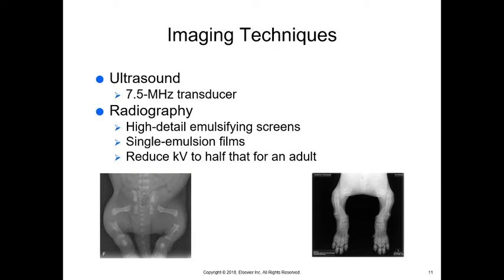When we're taking x-rays of these guys, we have to reduce the kilovoltage to half of that for an adult, because otherwise you blow through everything. So you want to use really high detail films, or when you're using digital, it makes it a little bit easier to adjust, but you have to be really careful to not blow completely through this tissue, because it's not as dense as it would be for an adult.